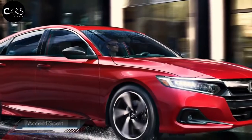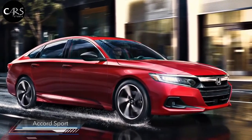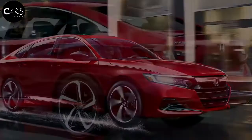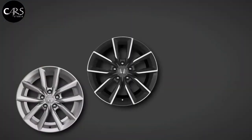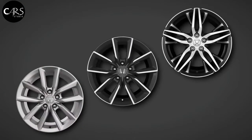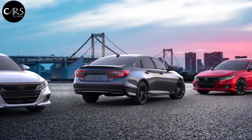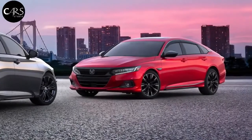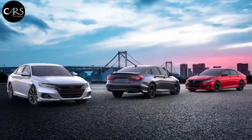Accord Sport trims also get their own updates, including a dark chrome grille surround and gloss black treatment for the side mirrors, rear spoiler, and the shark fin antenna. There are also 3 new wheel designs for the lineup. The 2021 Accord is of course available with a wide array of accessories, from additional protection to custom styling touches. Honda Genuine Accessories has you covered.